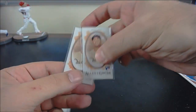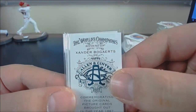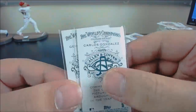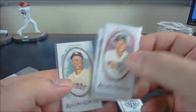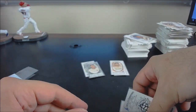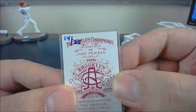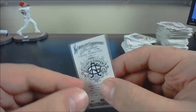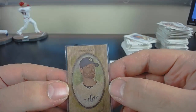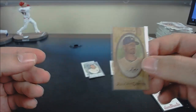And two Moncada mini rookies. As far as our rarer stuff, no number, A&G back minis, Bogarts, Cargo, and Springer. No numbers. Those are three per case on those. Did hit one red Brooklyn back, Jose Peraza for the Reds, 14 of 25. And Forsyth, 1 of 1 wood mini for the Dodgers. Nice haul for the Dodgers in this break.